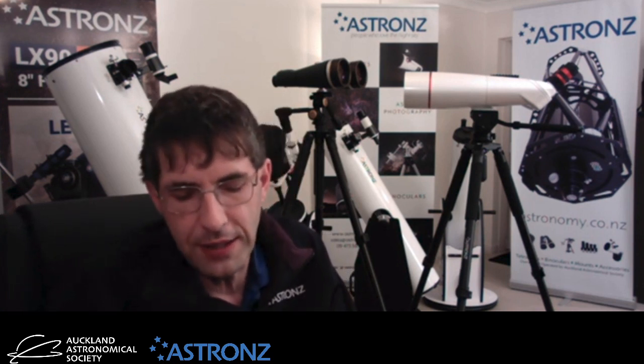Because of the low magnification, the thing that binoculars are generally not so good at is looking at planets. A telescope will generally exceed the view there. So let's start off by looking at the types of binoculars. In modern binoculars, there are two basic types, and they are prism based. So let's take a look at that.